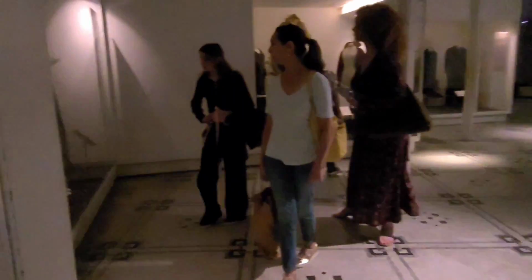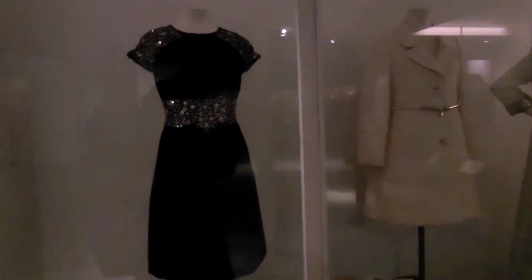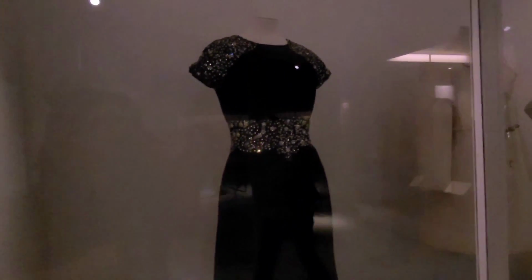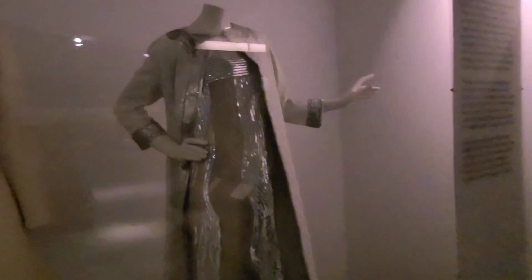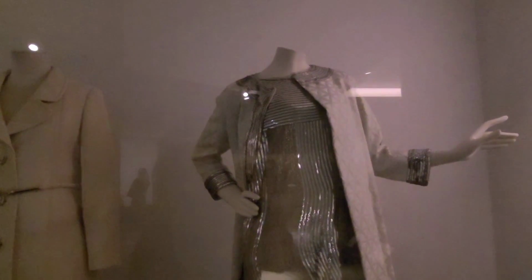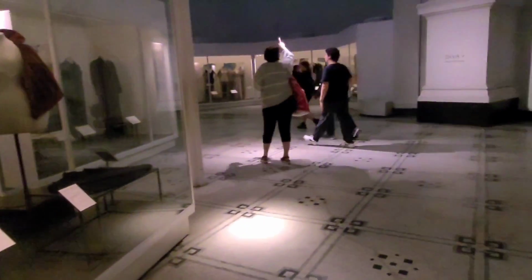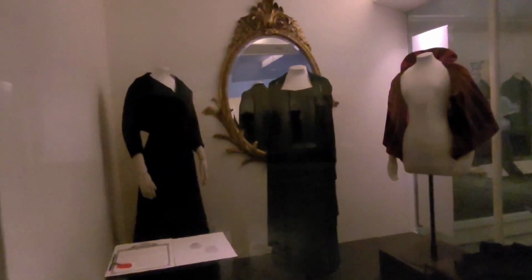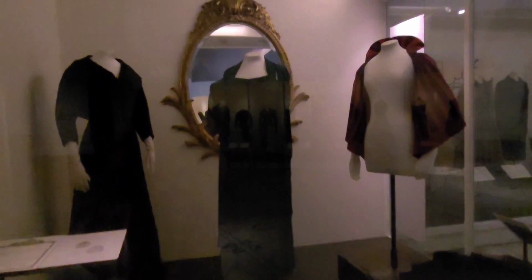What is this? Globe-trotting glamour 70 to 85. God, is this Italian? It looks Italian to me. Oh my goodness. Italian? Oh gosh. It's like I've been here before. I love that. There used to be some Chanel in here, but I wonder if they've taken it away because there's a Chanel exhibition coming up in the autumn, which I've already had to book a ticket for. And they're going fast. I love how they put a mirror there so you can see the back.